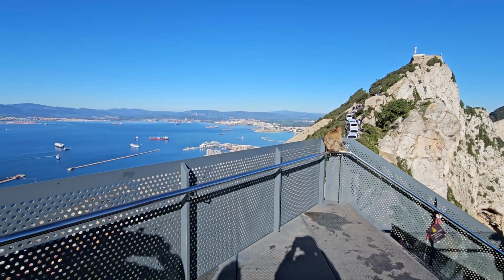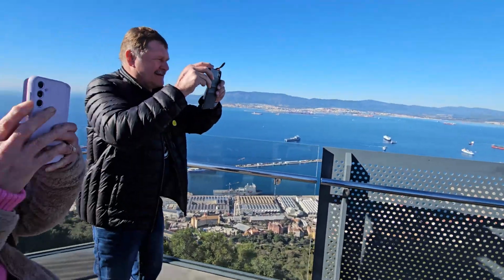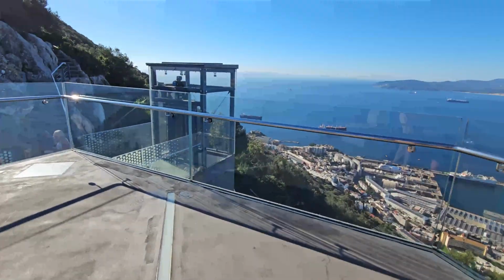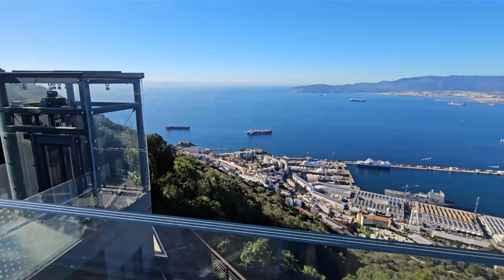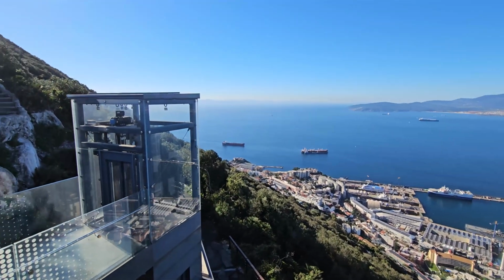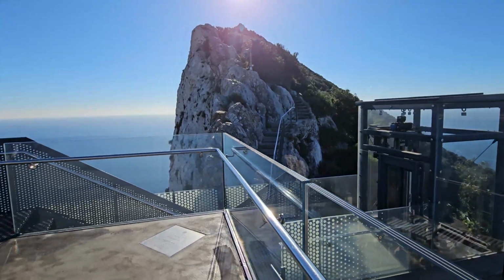This again is looking round to the west towards Algeciras, and you can see there the lift for less abled people to allow them to enjoy the experience. A little path you can take as an alternative route, which we didn't.